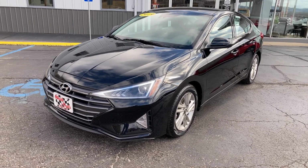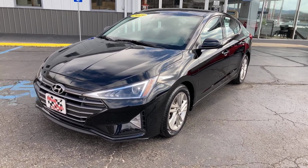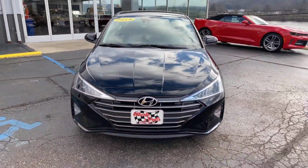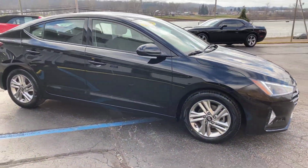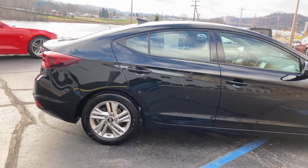This is a 2019 Hyundai Elantra. Now this is the SEL trim package. It's a nice car, black exterior. We'll do a quick walk around and show you the inside. The inside's got black cloth interior. Take a little time on this.